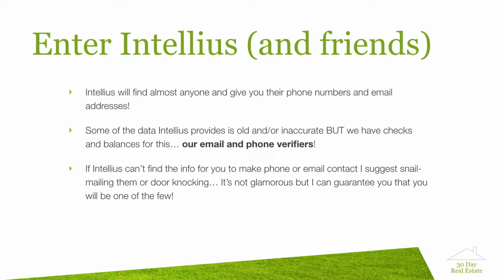So if Intellius can't find the info for you, or you can't get a phone number or an email, I suggest you snail mail or door knock. It's not glamorous, but you'll be one of the few that will actually get on foot and do it. It's important to know that sometimes these houses are vacant, so check to make sure they're not vacant before you door knock or mail it, just so you're not wasting time or money or effort.